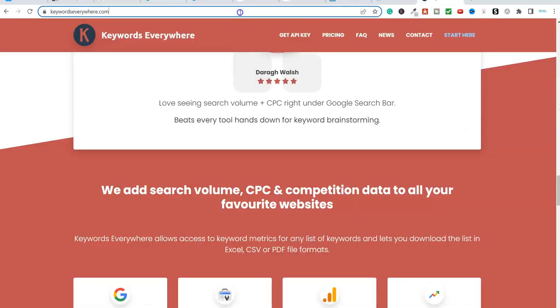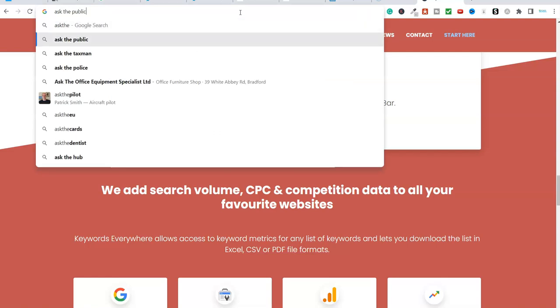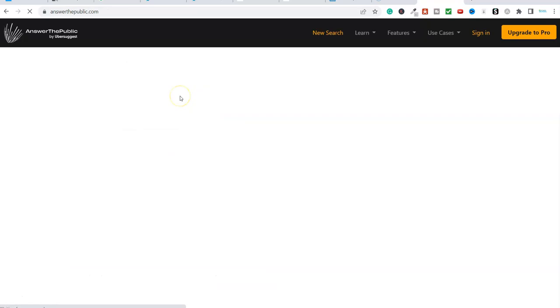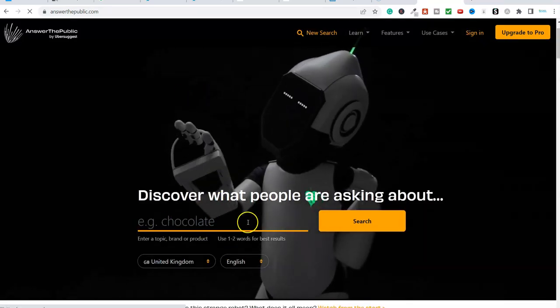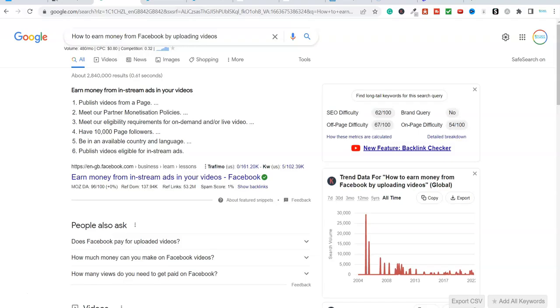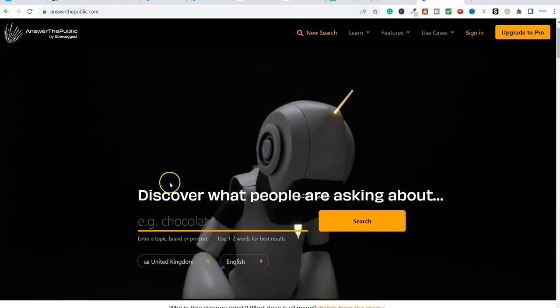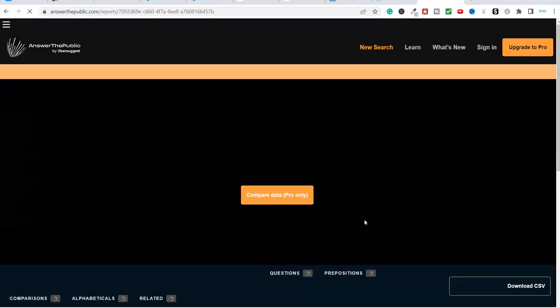Another piece of software which you can use, and it's free, is this one over here. It's called Ask the Public. Now they do have a paid option, but again you can just go with the free version, because that free version allows you to do a search a day. So in here we just type in something. Okay, so come back over here. Let's just take this. In fact, what I'm going to do is how to earn money from Facebook. So I would take this, come back over to Ask the Public, paste that into here and hit search.